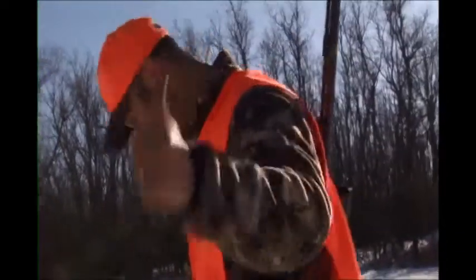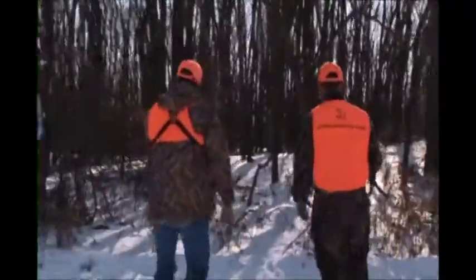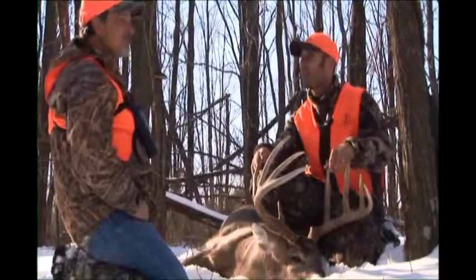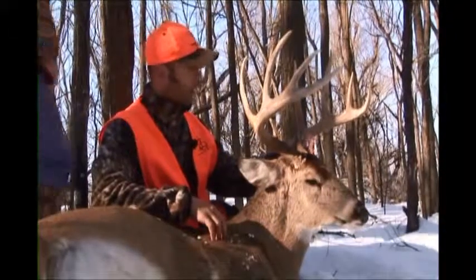Good blood. Oh my goodness. Thompson Center Triumph. Oh my. 196 yards. We hit the can call. Did a little grunting. I killed a doozy. Yeah, you killed it.